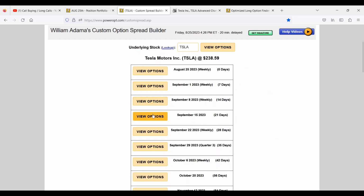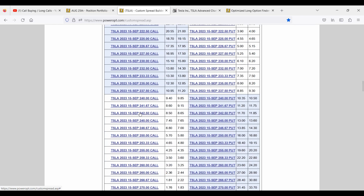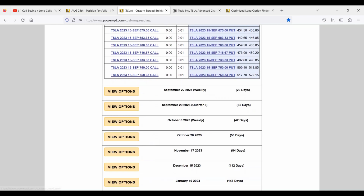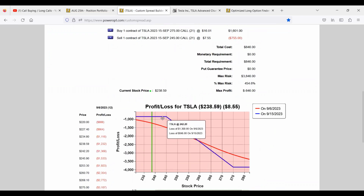If we kept the same expiration for 21 days out, and I sell something that's out of the money, yeah, it's not going to work. I didn't think it would. Let's say I sell the 245 for the same expiration. What would this do? This would create a bear call credit spread, but it's a bear call credit spread at a debit, so you still have the potential to lose even if the stock's below 245, but you're only losing 846 now instead of 1465.